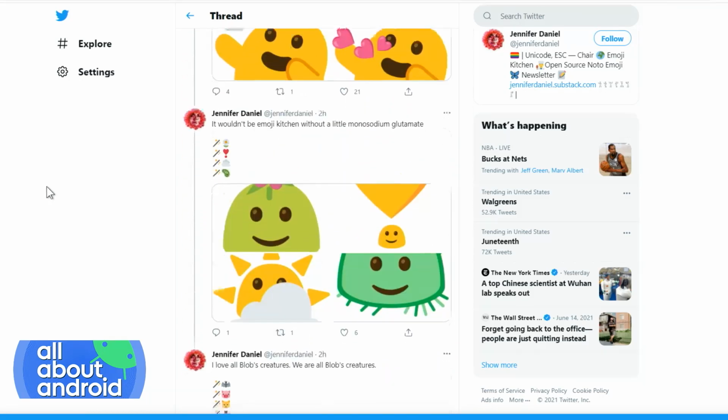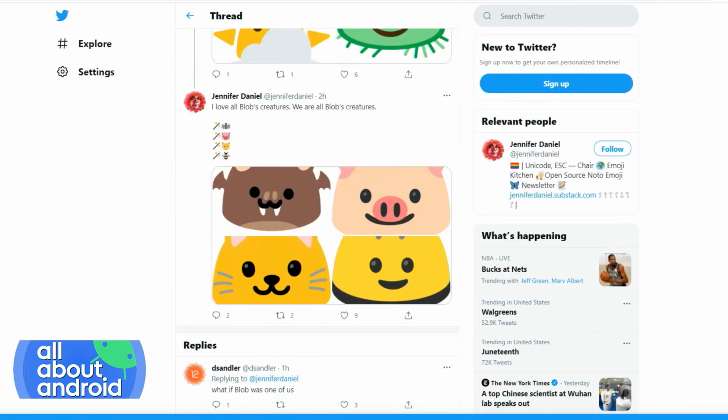Are you happy to have your blobs back in sticker form? Is this something you're going to use? Well, I will say I use these all the time, so you'll probably see them come up. I can use them on Instagram, which is great. When I post an Instagram story, I use the Emoji Kitchen. I love Emoji Kitchen. It's super fun.